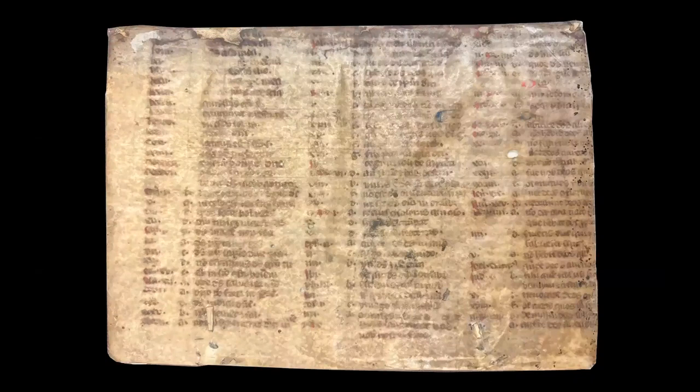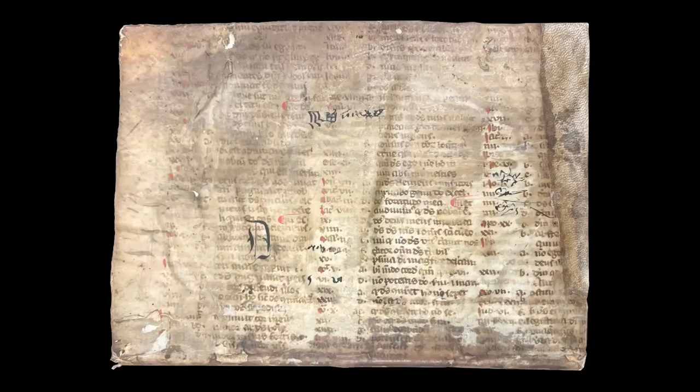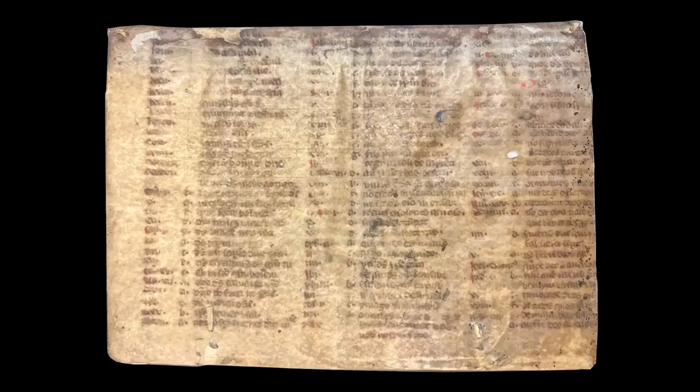Here's the other side. You can see lots of damage, lots of fading, kind of hard to tell exactly what it is, but with enough work, maybe we can focus on here and figure out what that might be.